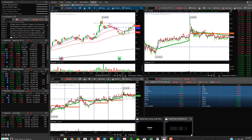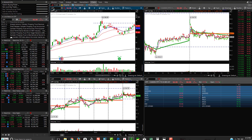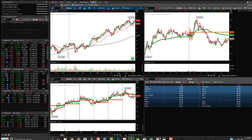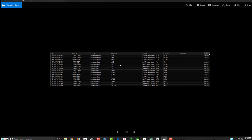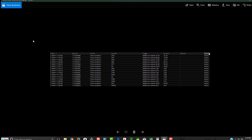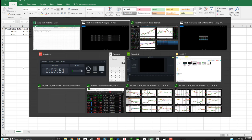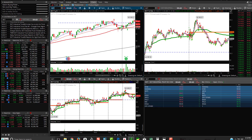So now let's take a look at DCT. So we'll go to DCT. And this is one for a breakout at or above 59.22. So let's go here, DCT. What was that one again? 59.22. So let's take a look over there. Right where that triggered, right there, at or above that 59.22 level.